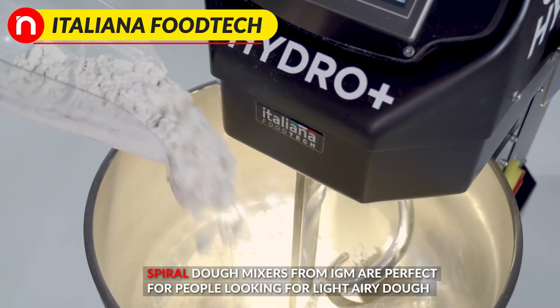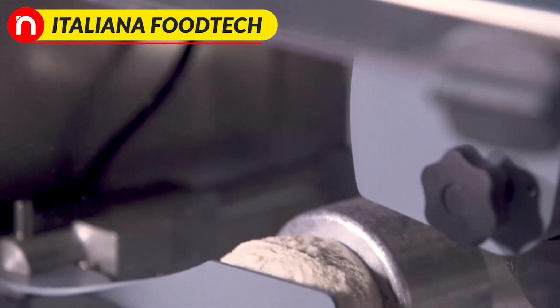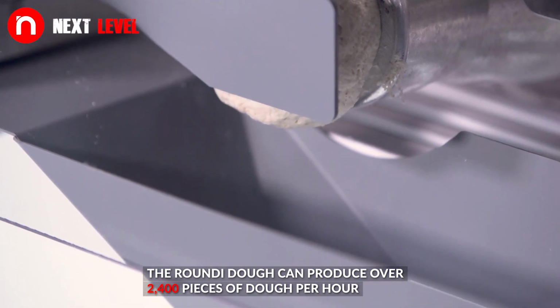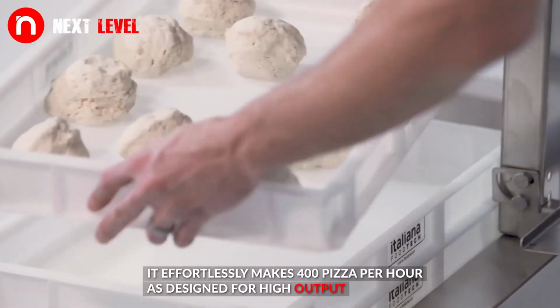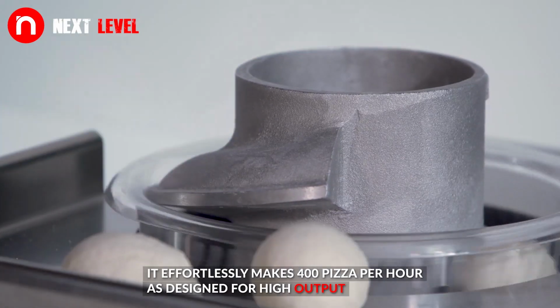The spiral dough mixers from IGM are perfect for people looking for light, airy dough. The Roundy dough can produce over 2400 pieces of dough per hour. It effortlessly makes 400 pizzas per hour as it is designed for high output.